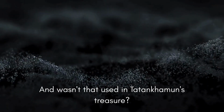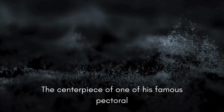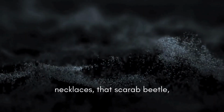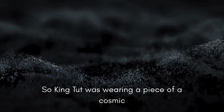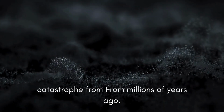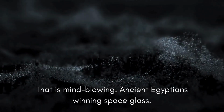And wasn't that used in Tutankhamun's treasure? Precisely. The centerpiece of one of his famous pectoral necklaces, that scarab beetle, it's carved from this Libyan desert glass. So King Tut was wearing a piece of a cosmic catastrophe from millions of years ago. That is mind-blowing. Ancient Egyptians wearing space glass.